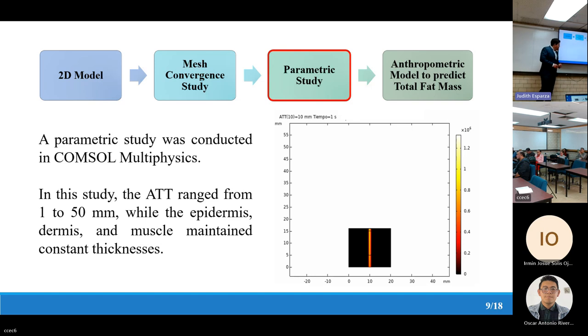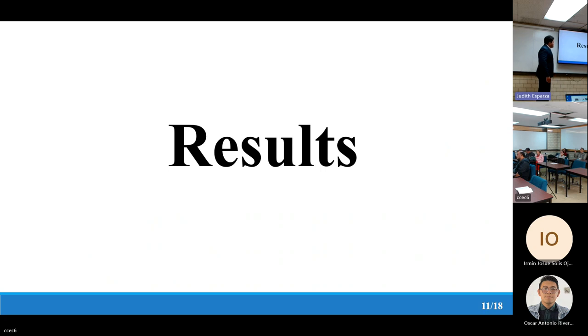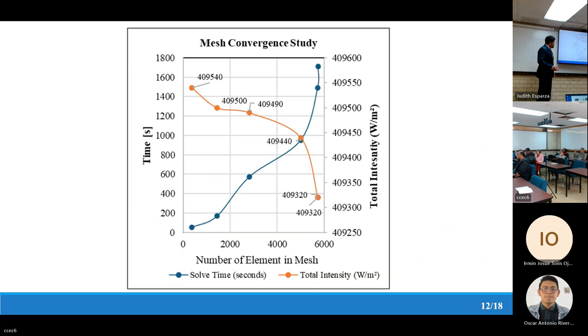And with this in mind, as an addition to this project, we implement a predictive model relating fat mass percentage, in women and men, as you may see, with the term ATT included in those equations. And the main goal of this is to determine the maximum percentage of fat of any subject to perform NIRS or not. So the results are as follows.